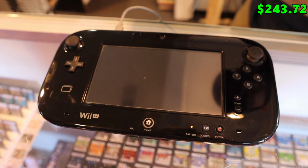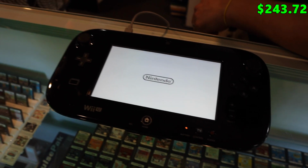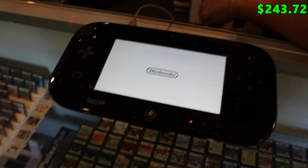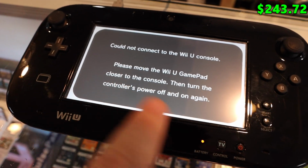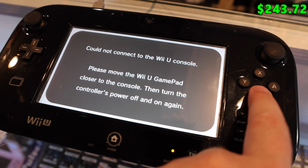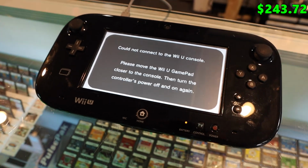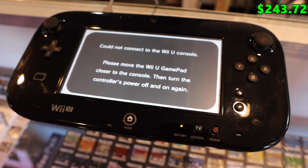And you found this at Goodwill? Yeah, at the bins. Like the outlet sites, we paid, I don't know, like $2 for it, $3. No, it was $5 because they charge $5 for game consoles. Awesome. Looks good. The screen's not cracked or broken or anything. All the buttons are tactile and feel like they're actually working. This quarter I've been finding such good things in the bins lately. Like I've had really good luck. Yeah, and everything works, and everything's real. Our good luck streak continues, folks.